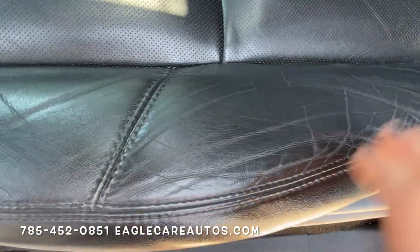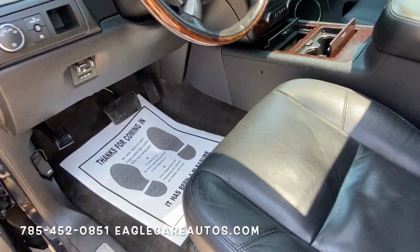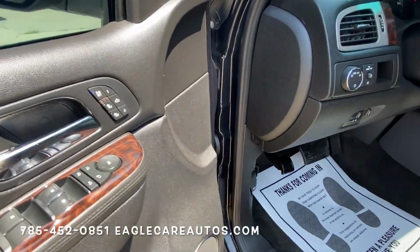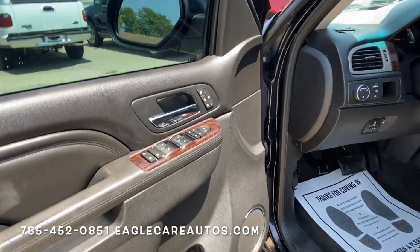It's not all torn up, it's not all creased, so that tells you that more than likely they just got in and sat in the vehicle the whole time, you know, cruising down the road. They weren't in and out of the vehicle all day long. So probably highway mileage type of idea. Very, very great seats, very well bolstered still and everything like that.